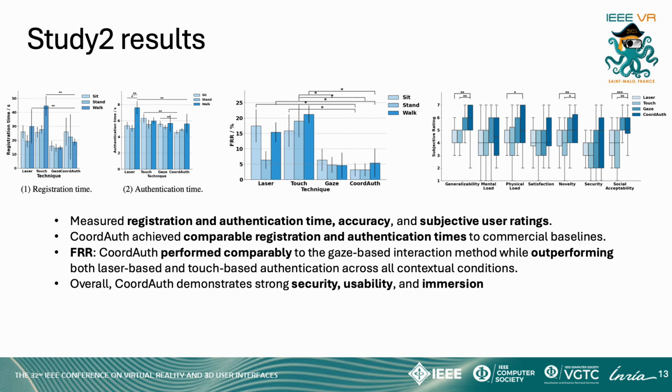The results show that CoordAuth achieved comparable registration and authentication times to commercial baselines. In terms of false rejection rate, CoordAuth performed comparably to the gaze-based interaction method while outperforming both laser-based and touch-based authentication across all contextual conditions. Overall, CoordAuth demonstrates strong security, usability, and immersion, making it a promising authentication method for VR environments. For more details, please refer to our paper.